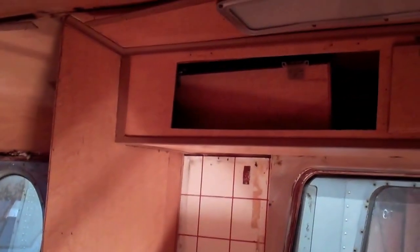cabinet wise and stove wise in the 48 because that's a tandem axle trailer, and the front axle comes up right underneath the stove here, so the fender well's up in there, and we won't be able to use this stove. Fortunately, when I show you the other trailer, you'll see what we're up against and what kind of luck we had when we got that trailer.